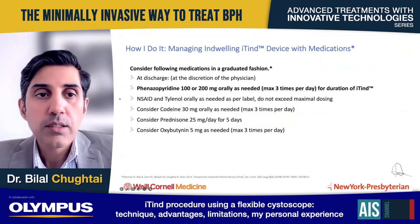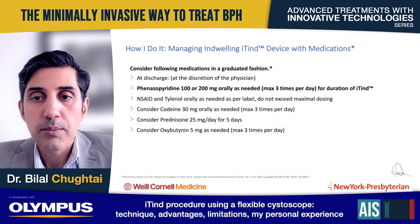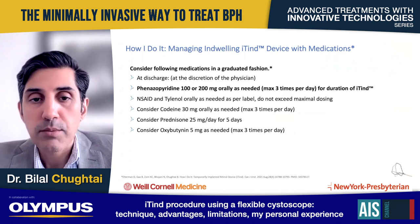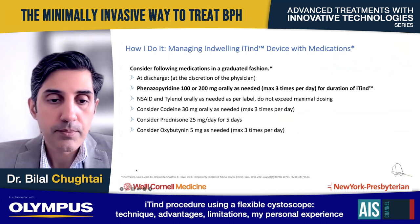While the iTind is in place, you want to consider having patients on pyridium up to 3 times a day as needed. Consider NSAIDs or Tylenol. Don't exceed the maximal dosing. For patients who are having more discomfort, you could consider either codeine, a Medrol dose pack, or oxybutynin.